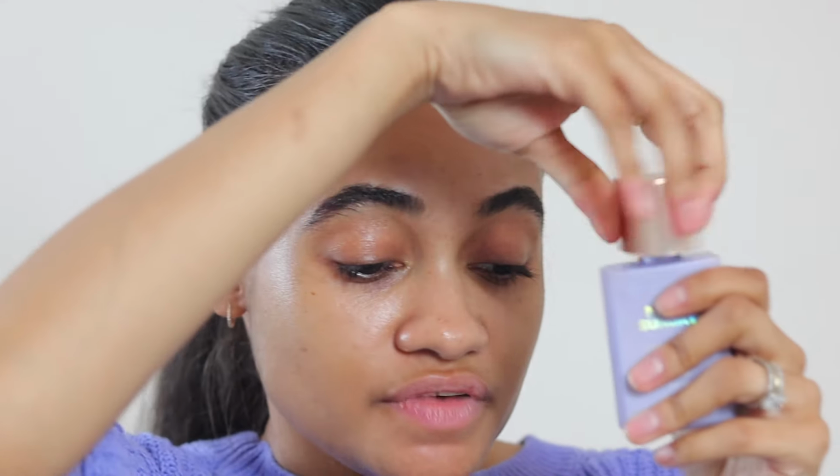So this is an SPF of 50. Wait, am I making that up? No, I'm not. It's an SPF of 50. It's a broad spectrum SPF, which is great. And the shade Bronze is a really, really good shade for my complexion. And I think a lot of different complexions can get this kind of shade to work. They have a bunch of shades.